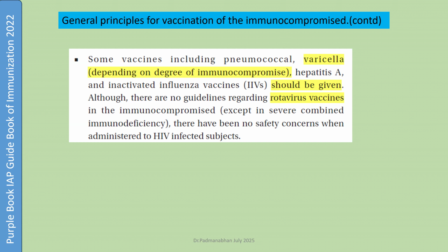Okay, I'm going very fast because most of this is taken from the Indian Academy of Pediatrics book also. And remember, here they make a statement about varicella, depending on the degree of immunocompromise. It's very important to give varicella vaccine to immunocompromised patients because varicella can be very severe when the patient is on chemotherapy and others. Therefore, you have to judge it. How to judge it is a difficult question. Regarding rotavirus, on one hand they say you should wash your hands, etc. But it is better to give, as there are no safety concerns.